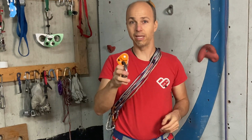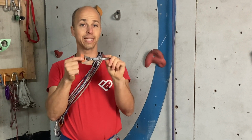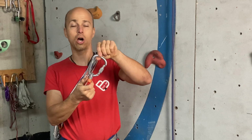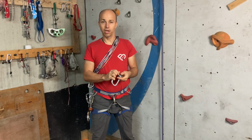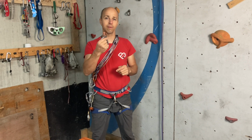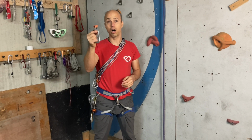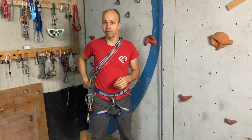So this is already really useful for a lot of maneuvers, but I always add a tie block on a locking carabiner, because if I want to go up a rope, this tie block can be my ascender in a pinch, and it's really light. I will always carry it on the back of my harness.